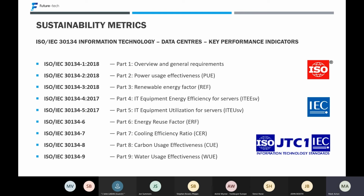Then the last two are things that we've been talking about for some time now, and these have been somewhat delayed in publication, but are now in final draft. Carbon usage effectiveness, so how much carbon we are producing from our data centers for a given amount of either energy or workload, and then water usage effectiveness, same thing.